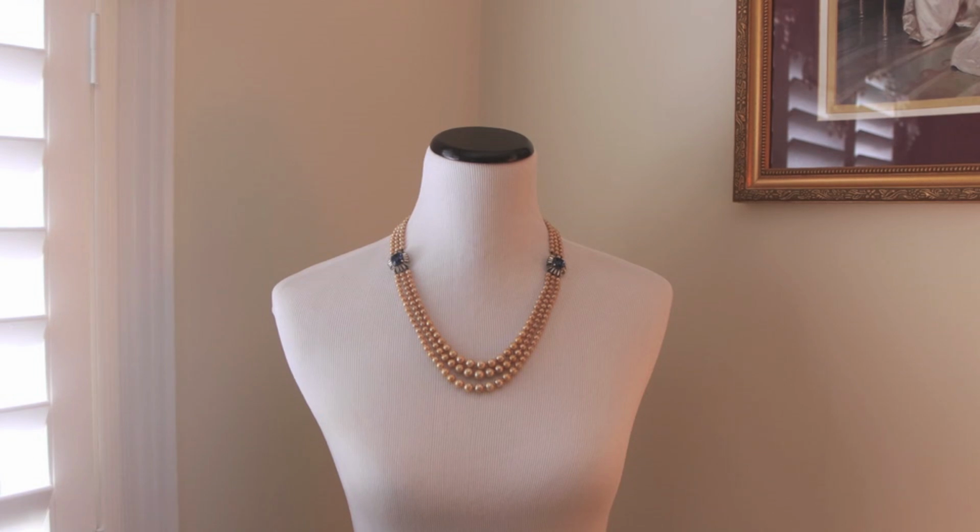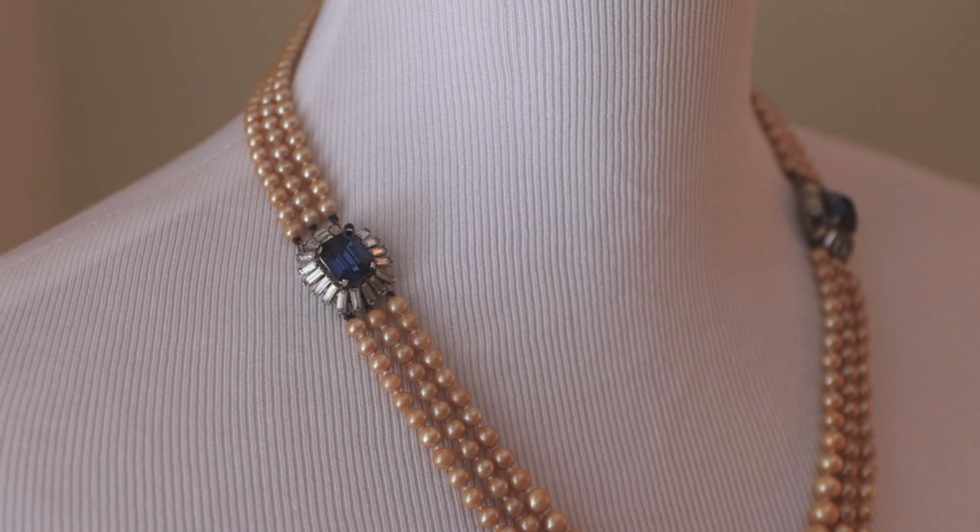So this is what the other one looks like, and I just think the color of the pearls matches my bedroom better than the white one does, but I'm not 100% sure. Let me know what you guys think. I'll do a little close-up so you guys can see the little details on it.